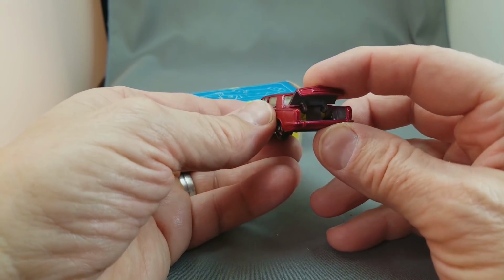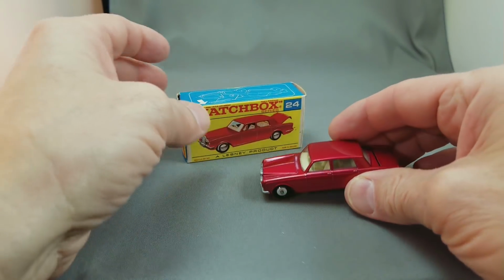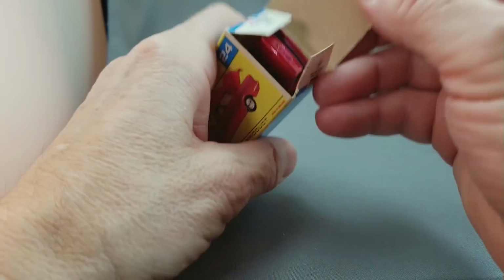It's got the trunk that opens on the back, the windows inside, the beautiful Rolls-Royce grille. And this one is in the F box. Very, very nice. Put that right back in the F box. Beautiful.